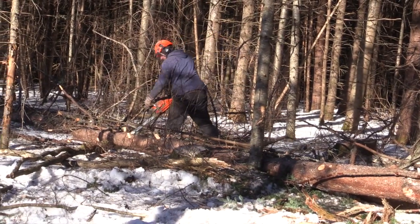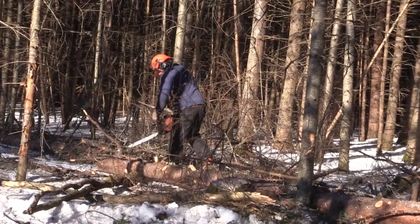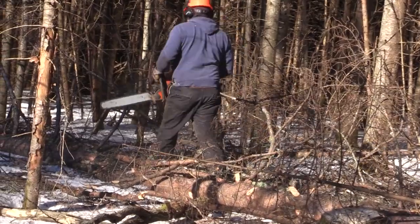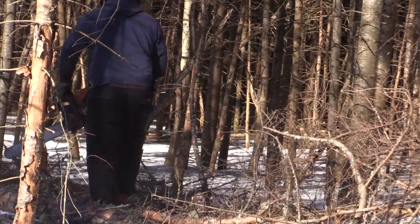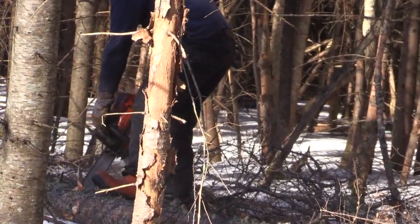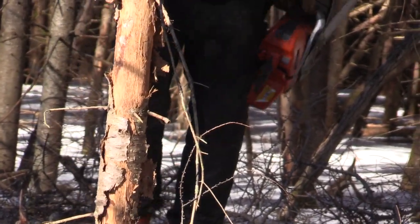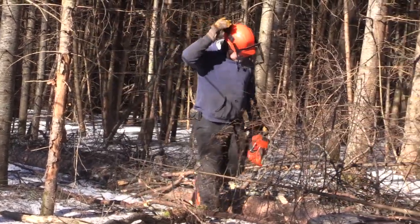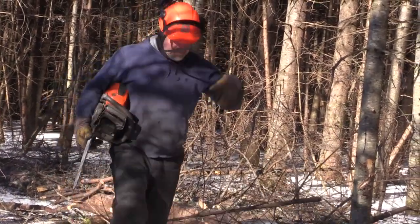You can see why there's so much protective equipment that is worn in this kind of operation. He's almost at the end of the tree right now. Cutting it to length. Now the branches will stay here on the ground, will rot, decay, and provide more nutrients for these other trees.